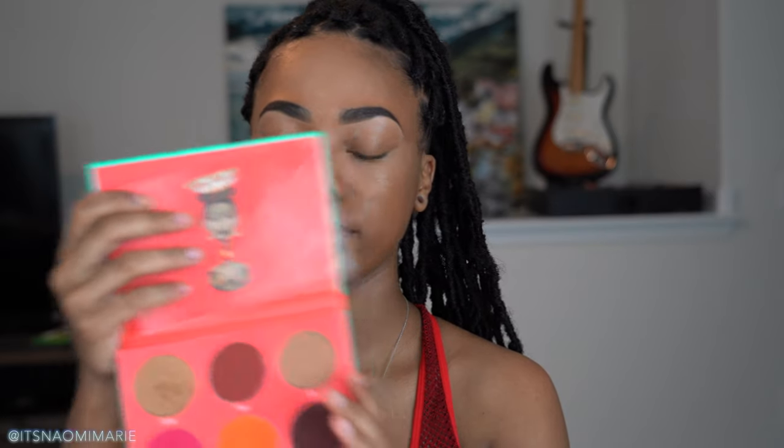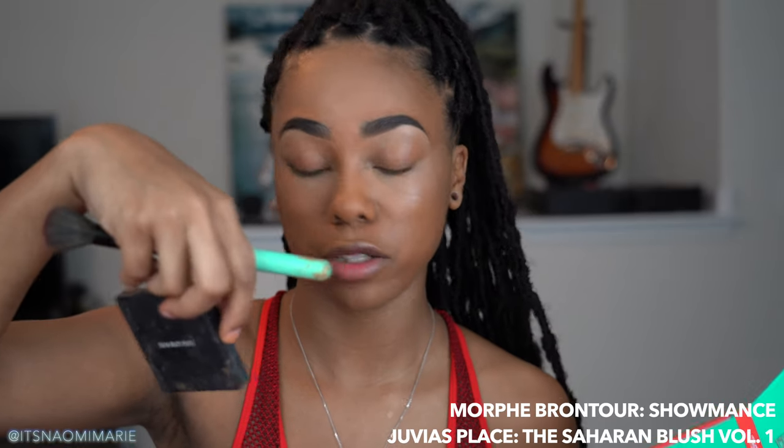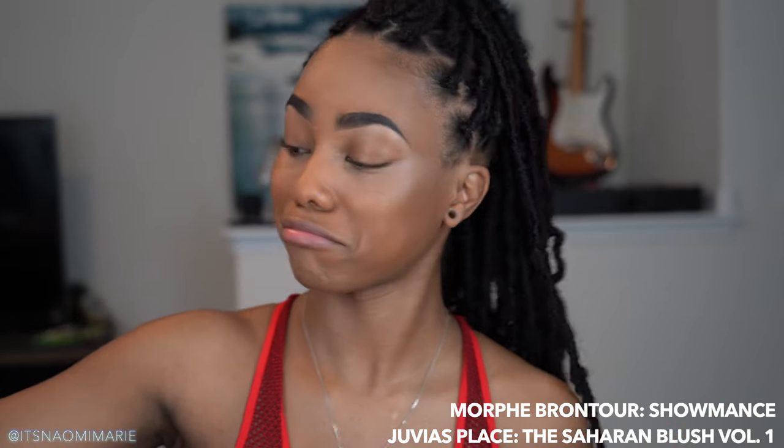So now we're gonna go into this Juvia's Place palette. It's a blush palette. And we're just gonna do a little contour blush. Well, actually I'm lying. I use my Morphe Bronzer for the contour. And then I use this for the blush. But actually, we're gonna do this one first.